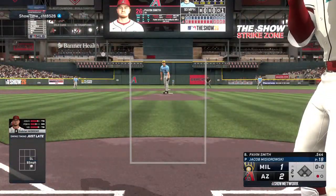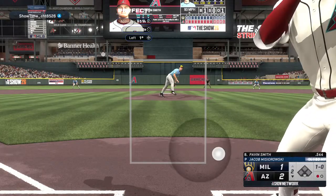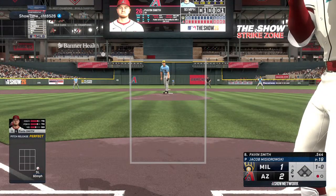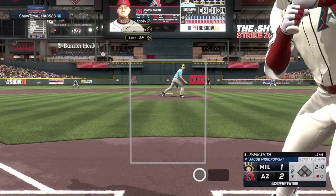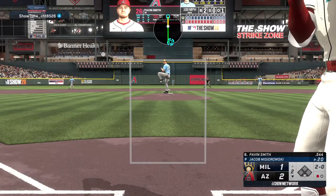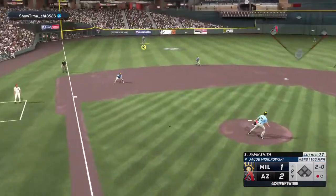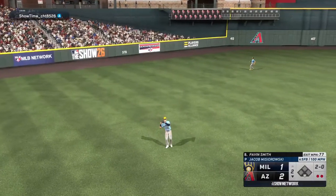Next to hit, Pavin Smith. Just missed with a good breaking ball in. Looking for that hitter to chase and perhaps get some weak contact or a swing and miss. Good job on both sides. In the air, left field. And there's 2 away.